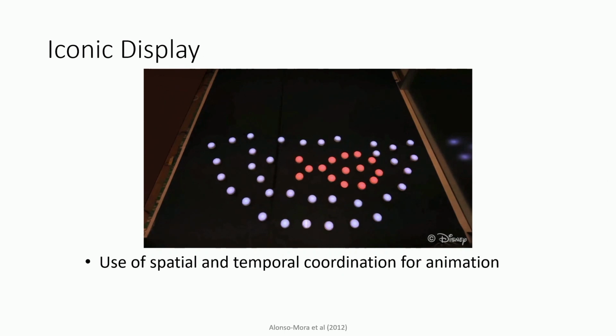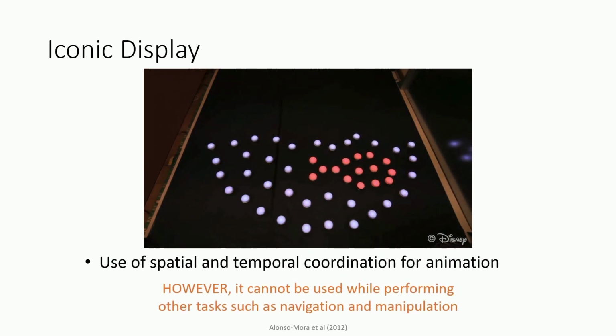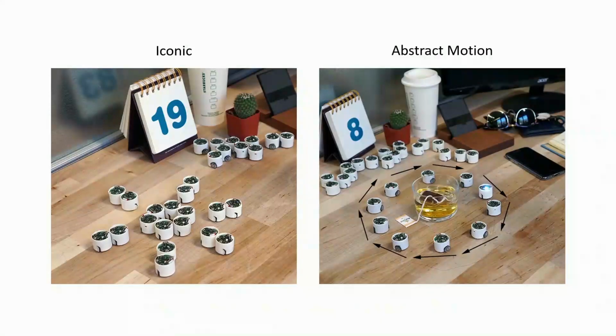And while this is a valid method, in some cases it doesn't work, like when the robots are already doing other tasks like navigation or manipulation.